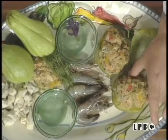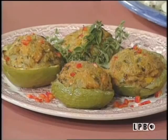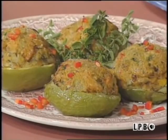The mirlitons are now taken and stuffed with the stuffing once it's chilled, and then we put a little breadcrumbs on top of it, and then into a 350-degree oven, and we bake them for about 25 or 30 minutes. We serve one as an appetizer or a vegetable, and y'all, about two or three of them as an entree. So you want to make sure that you cook a lot of these. They're absolutely fantastic. The taste is a lot like squash, but so flavorful with crab meat and shrimp.